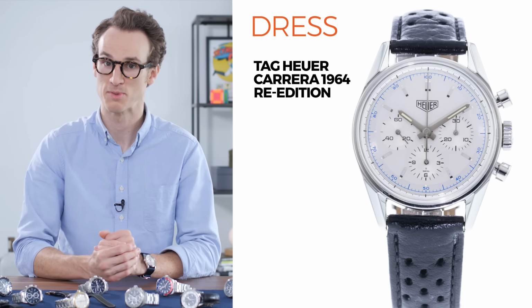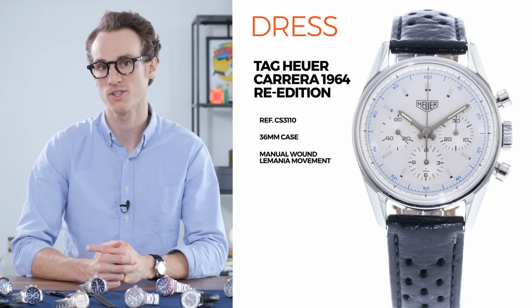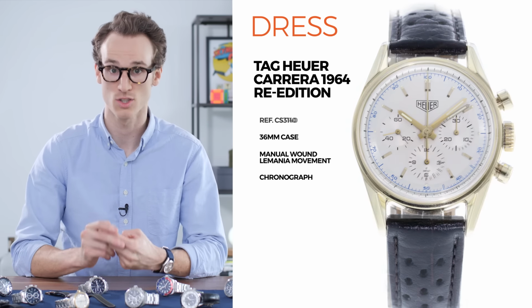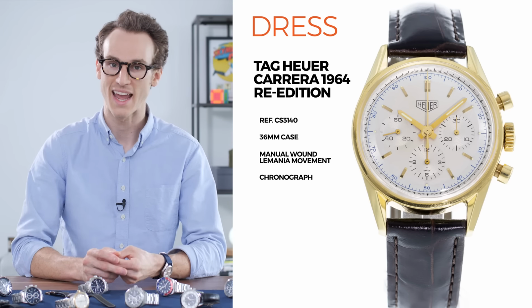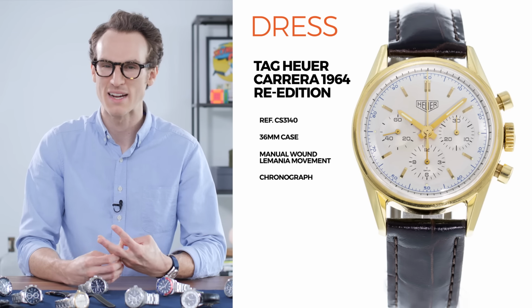Okay, so we just went over a lot of watches from TAG Heuer, and we're gonna go ahead and just recap our favorites from each category. So if you're gonna go with a dress watch from TAG Heuer, we recommend the Carrera reissue, specifically the 1964 reissue, and for a few reasons. It is a smaller case size, which is great for a dress watch. You can get it in stainless steel or in gold, which is also a plus. And it does still have a chronograph, which maybe isn't the most dressy, but it kind of harkens back to that sport and racing heritage that TAG Heuer is known for.